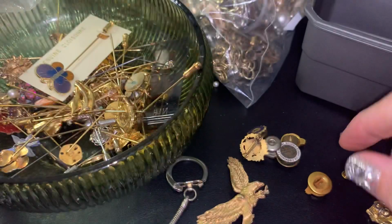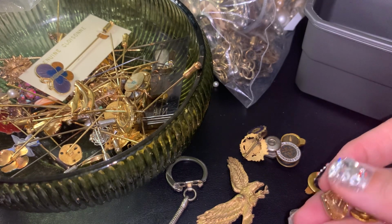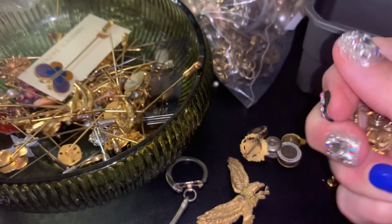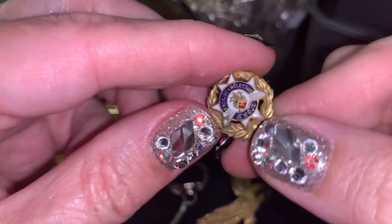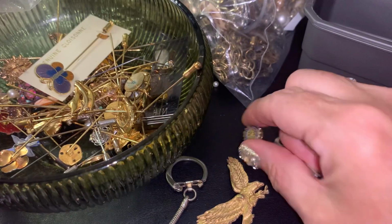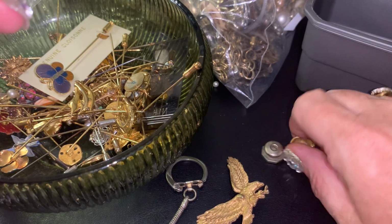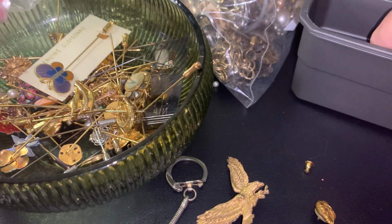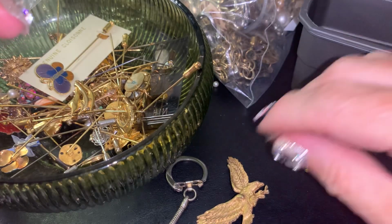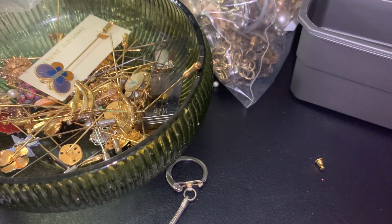These things, I'm not 100% sure, but I should probably just lock them up or something. I think people still buy like the Rotary Club things and all that. That's what this is. I could definitely lock those up and see what happens with that.